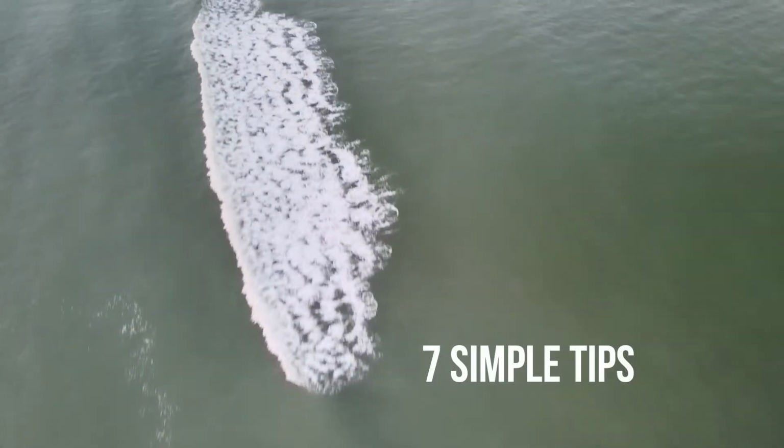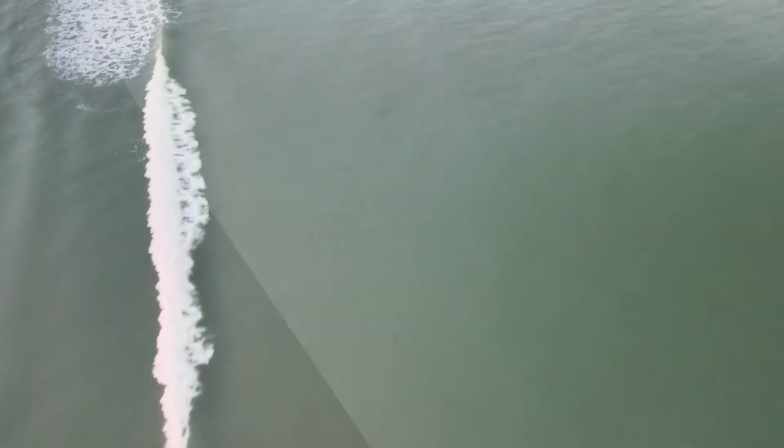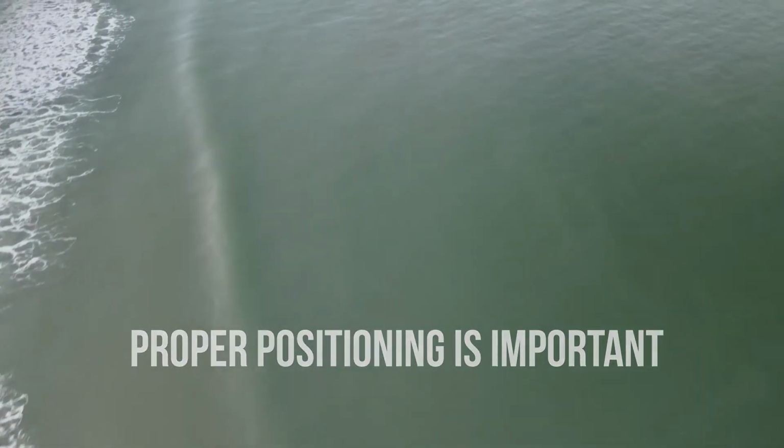So let's take a look at 7 things that you can do to improve your surfing in small waves like the kind we get in Florida quite frequently. And really the first rule that we want to focus on is positioning is everything. You really have to be in the right place.